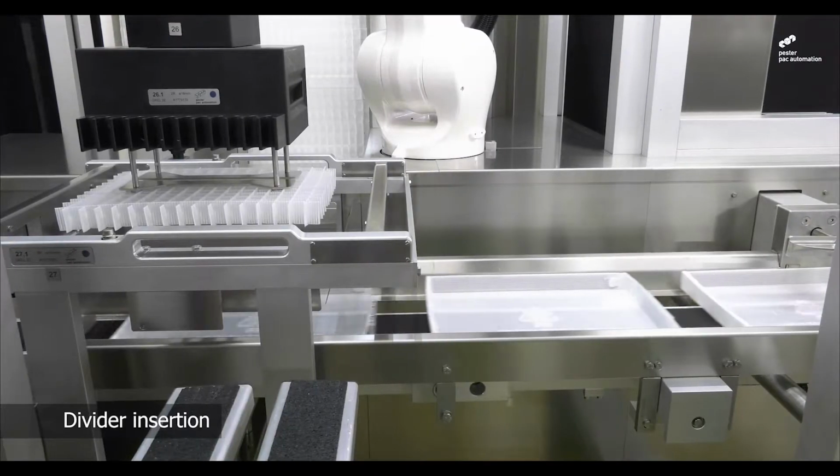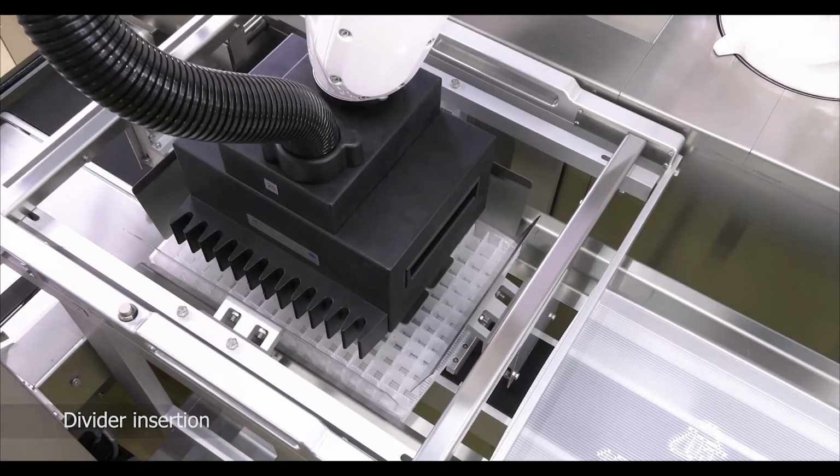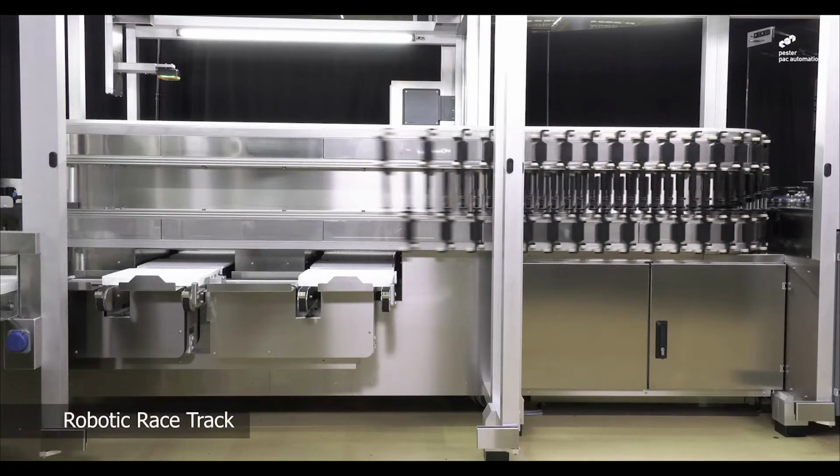To ensure no glass-to-glass contact during storage and transport, an Acrolux divider is placed inside of each tray using mechanical guides to ensure proper placement.